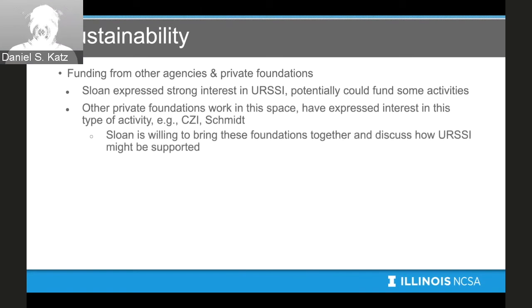There are other private foundations that also work in this space that certainly have interest in the same types of activities, even if they haven't expressed this directly to URSSI. The Chan Zuckerberg Initiative and the Smith Family Foundation are two examples of this. And the Sloan Foundation is willing to bring these foundations together and to talk about how URSSI might be supported. And so we see this as one of the things that's going to help us in terms of both initial funding as well as sustainability in the long term.